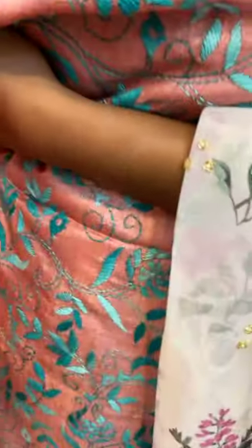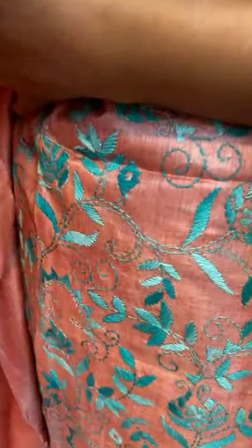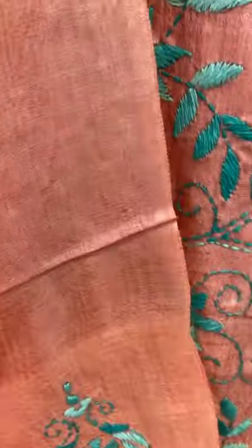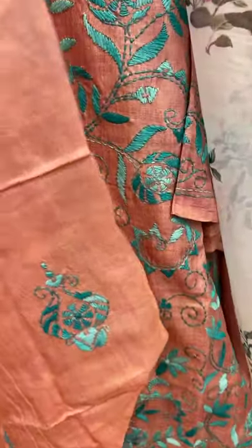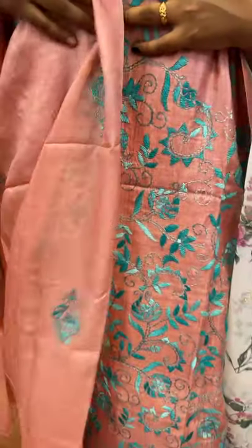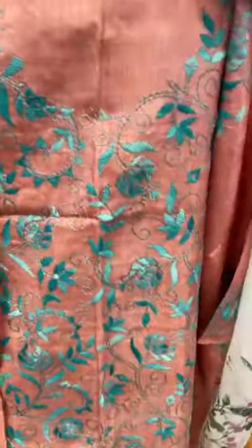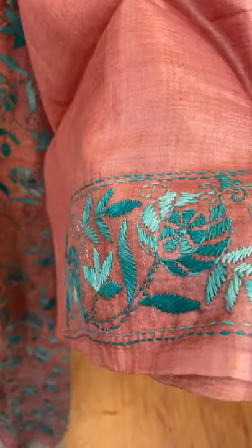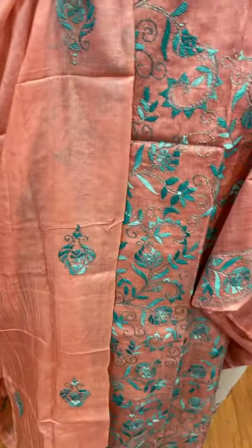This is the kurti and this is your dupatta. So this is how it looks. Both kurti and dupatta have got 45 inches of width. So you'll be getting the complete body with work. And the sleeves are like this for all the suits. And the dupatta also has got work.